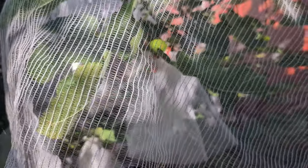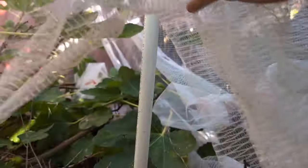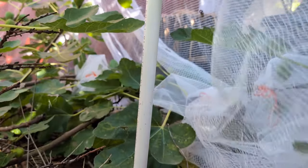All right, you can see the fig in here, and it has grown so big. Oh, that's one, maybe a ripened fig. Let me open the net. You know, the figs are delicious. I love this variety. I don't have the other variety to compare, but the type that is green, I tried it several times, and they're not as sweet as this variety that I have over here.